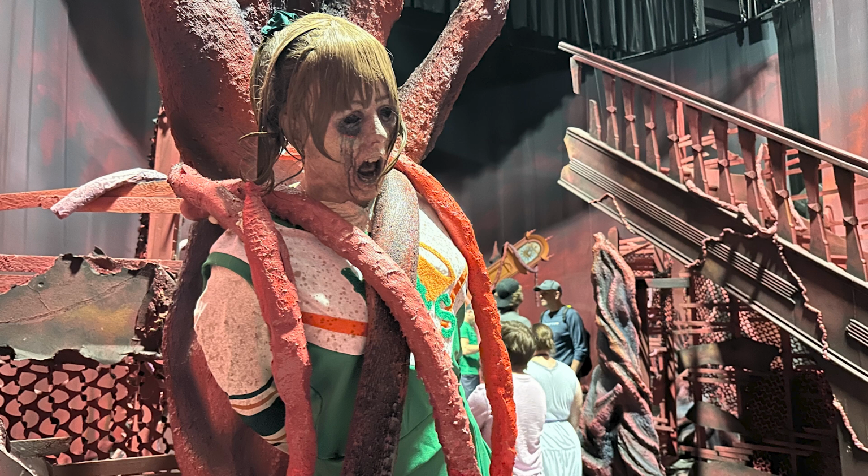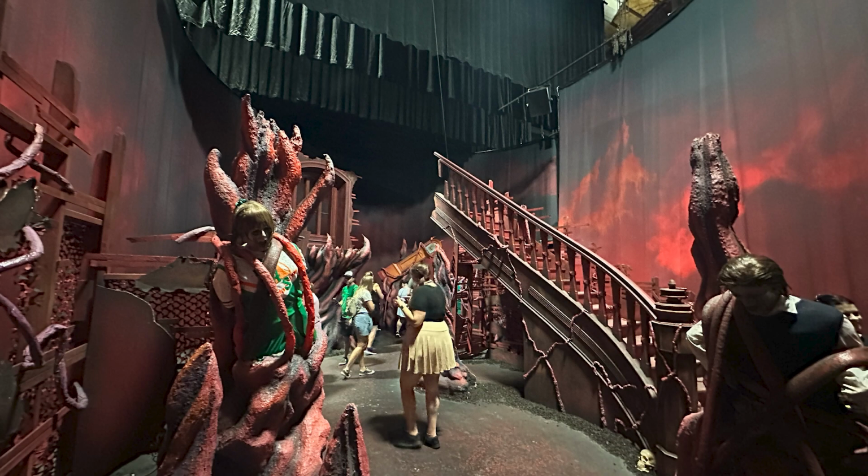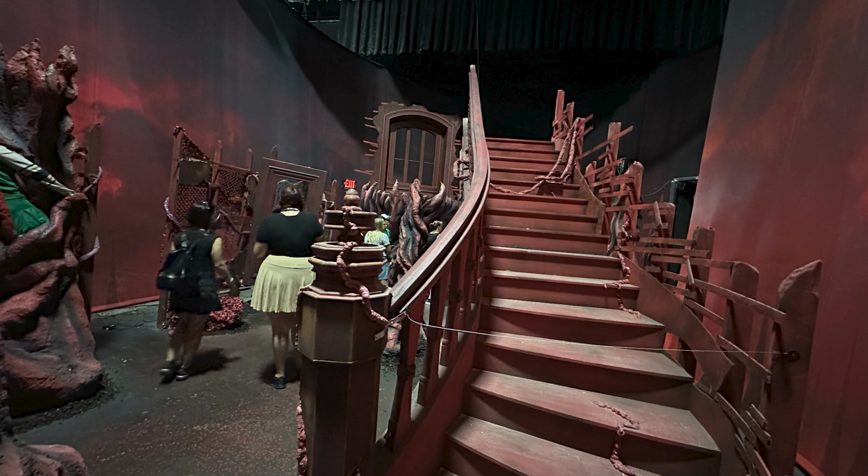Then we made it into Vecna's Mine Lair. Vecna's Mine Lair was so cool to see in person with the lights on and everything. We got to see the body of Chrissy, we got to see the body of Fred, and of course we got to see the Rose door. That door is amazing. It is so nice, detailed. It literally looks like you ripped it straight out of the show.